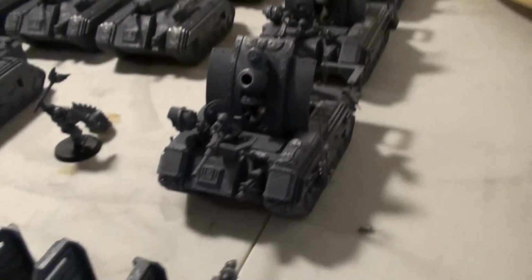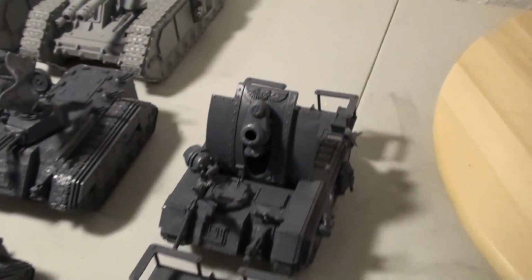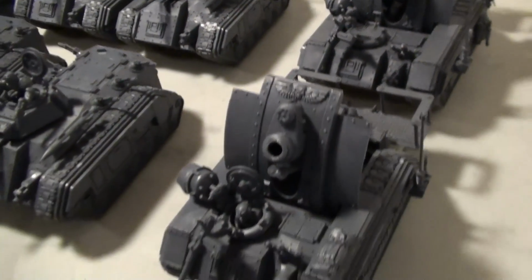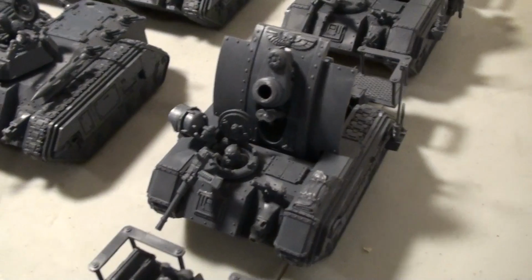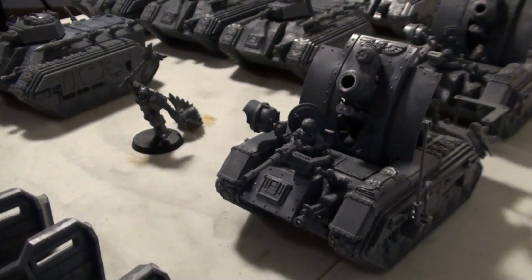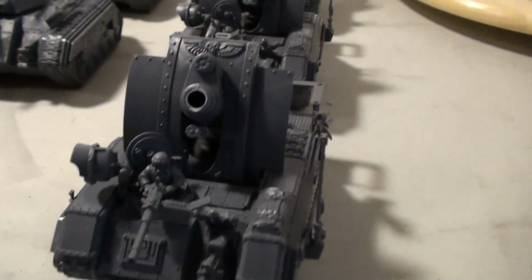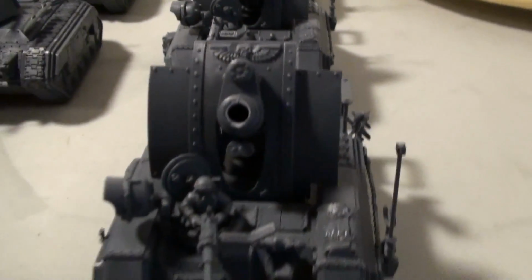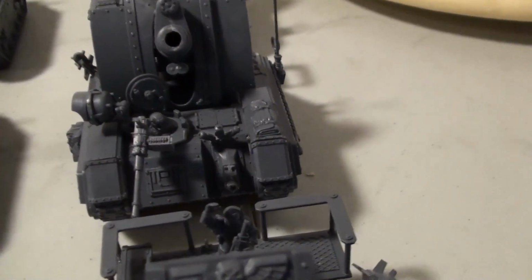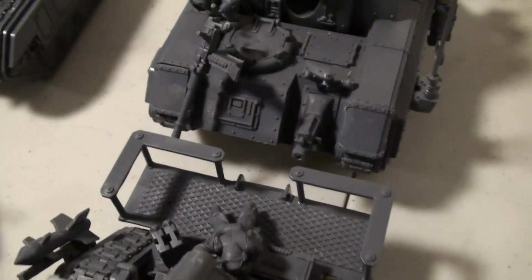Then we have 3 of the Medusa Basilisk conversions I did where I cut the barrels off so you can put on different ones. They all have hunter-killer missiles and heavy bolters, and they do have heavy stubbers. Not necessarily because I was going to take heavy stubbers, mostly just because I thought the heavy stubbers looked pretty cool on them. But if someone wants to call me out for WYSIWYG, then sure, fine, they have heavy stubbers, I'll pay the point cost, not that big a deal. These individuals are not glued in because I wanted to paint them separately. Same thing with the dudes in the back, they're not painted, they're not glued in either. As you can see, this one is lying down on the job.